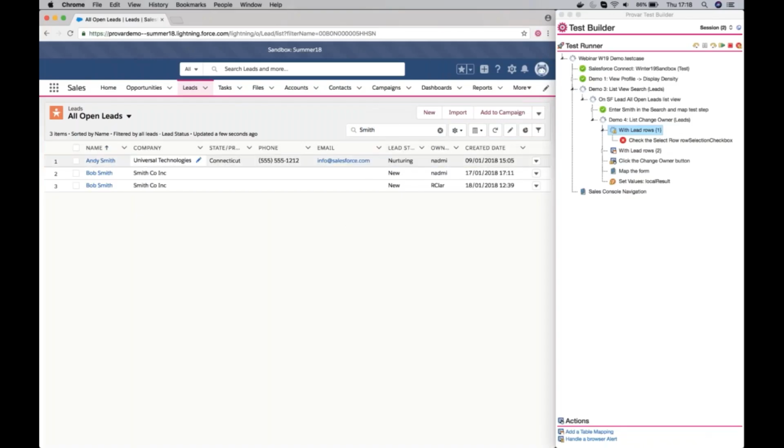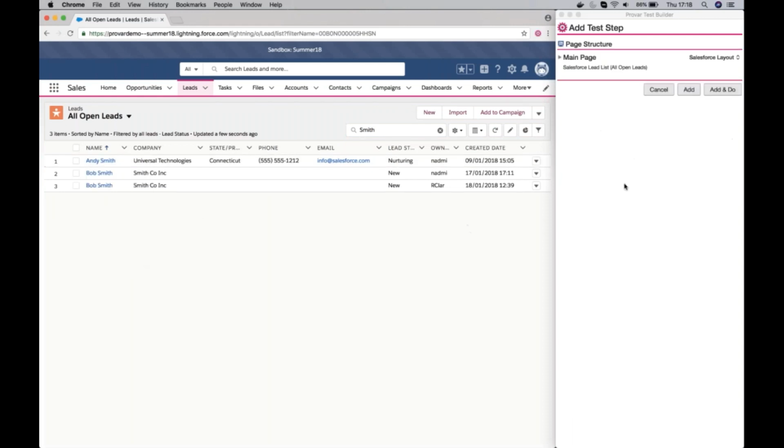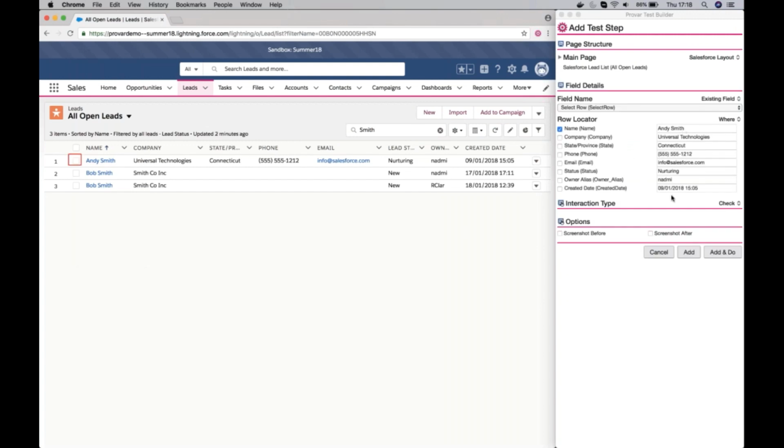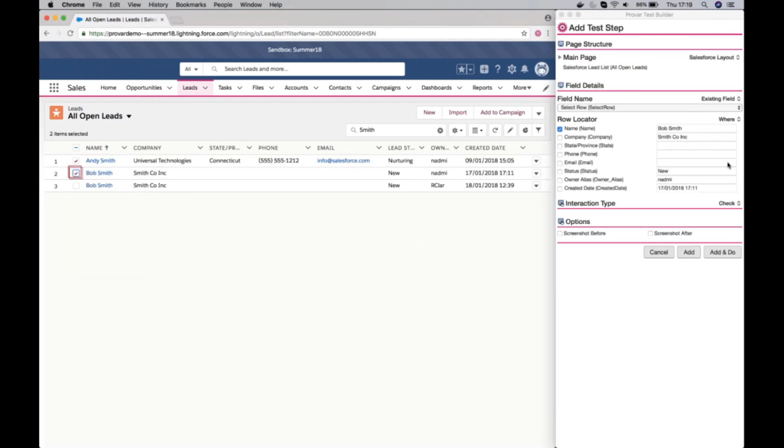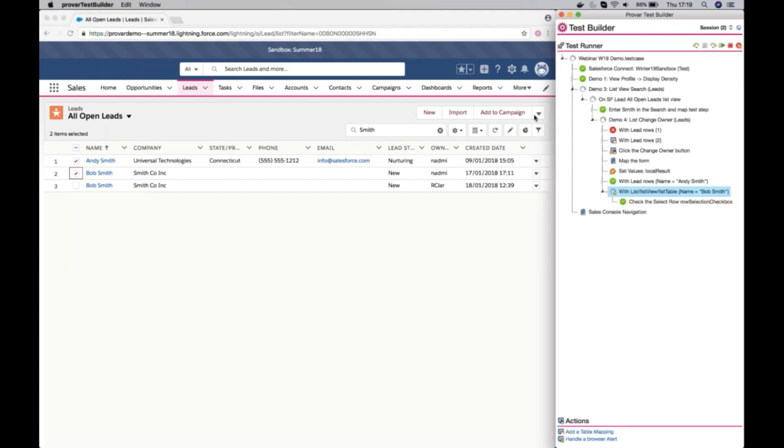So all we're going to do is we're going to check some of these fields. I'm going to add this to my test case. So we've located that record, just going to check that box. So again, nothing really new here. We're just seeing the standard Provar that we've always done before. And again, I'll just do a second field, add that to my test case, add and do that one. And I could have picked the second row rather than by label, would have been a smarter test case.